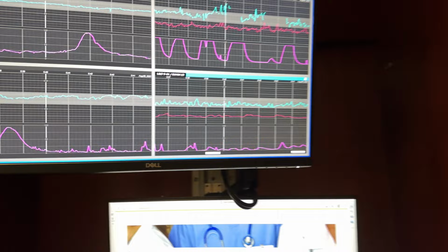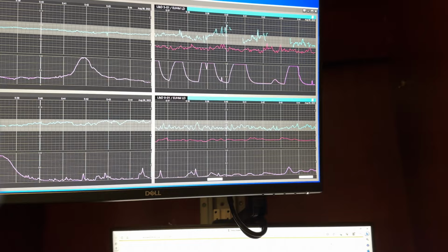Look at these contractions, y'all. Starting to pick up.